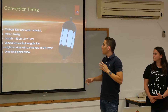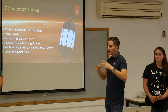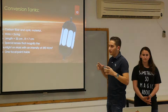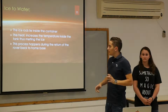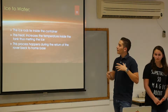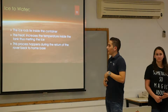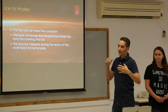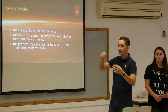These tanks are fabricated from carbon fiber and optic materials. They're very light, 3.6 kilograms, and very compact too, with a length of 35 centimeters and a radius of 7 centimeters. The rods lie inside and melt. The heat increases the temperature so much that the ice turns to water. This process also happens on the return of the rover, so while it's returning, it harvests sunlight and melts the ice.